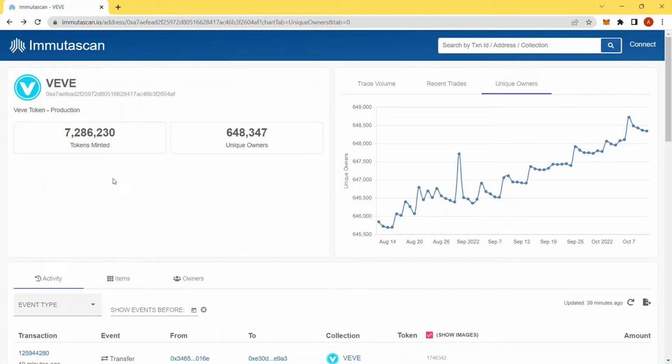So on today's episode, let's talk about MUTAScan. The last couple of weeks I've been trying to get my head around MUTAScan, trying to work out all the nooks and crannies, what data is provided, what data is not provided, and of course how this can help your VeVe journey. So looking on the screen, you can see tokens minted and unique owners.